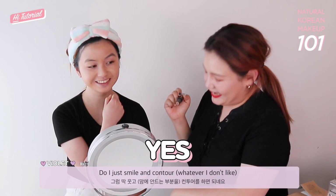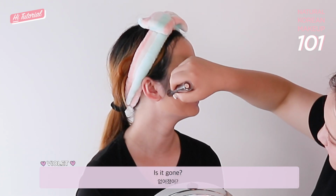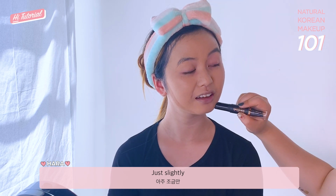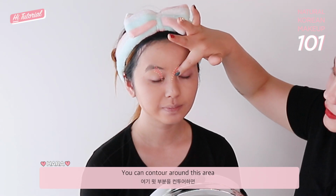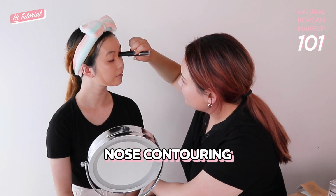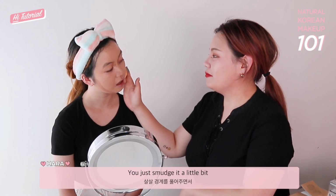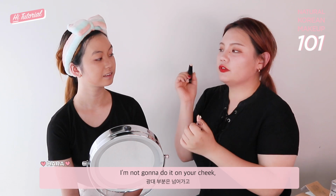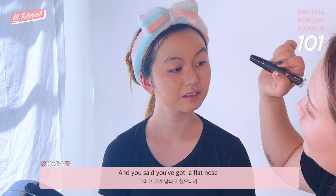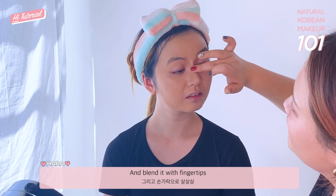I just smile and then I just go. Yes. And can you smile again? Right. It's gone. Yeah, it's gone. And over here, the chin, just slightly. You can contour around this area to make your nose a little bit up. Right. So you just smudge a little bit, and it comes with a highlighter stick. I'm not doing it on your cheek, I only do it on the tip of your nose. Around here, and you say you got a flat nose, so I'm just going to add a bit on the nose bridge. Blend it with fingertips.